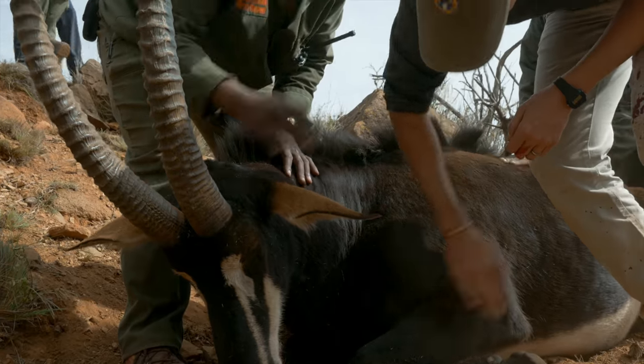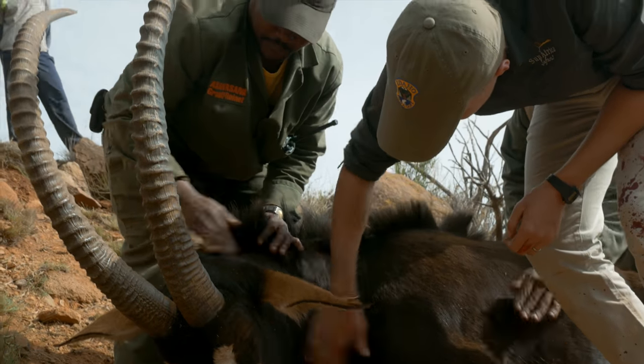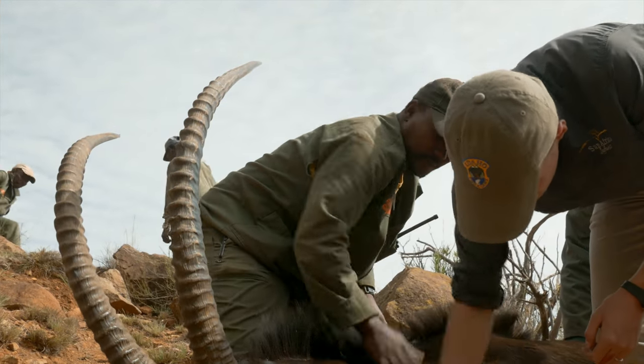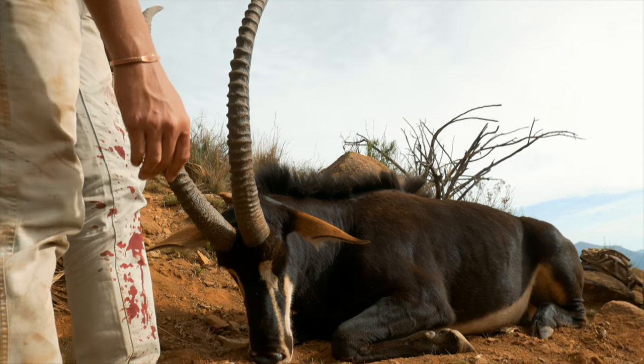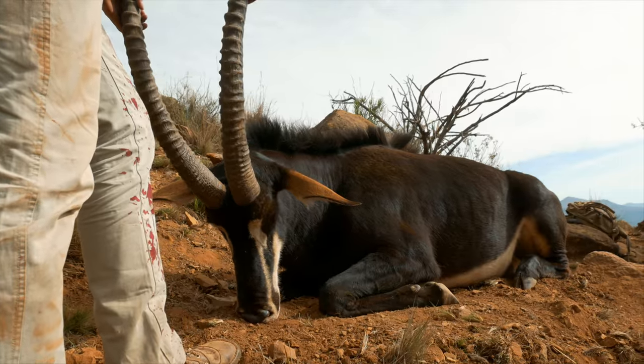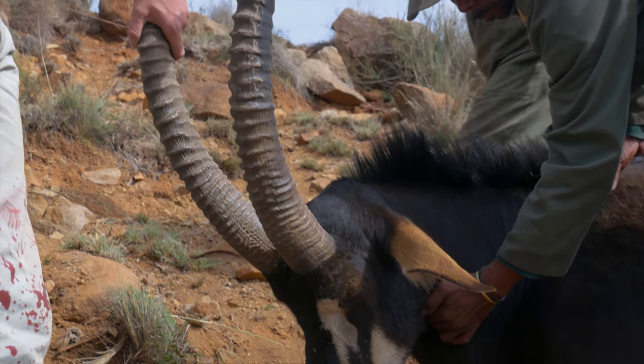The first real sable in the wild I'd ever seen. The grace and the beauty of this animal was spectacular. I hope that Moses is going to take a copy straight from us.